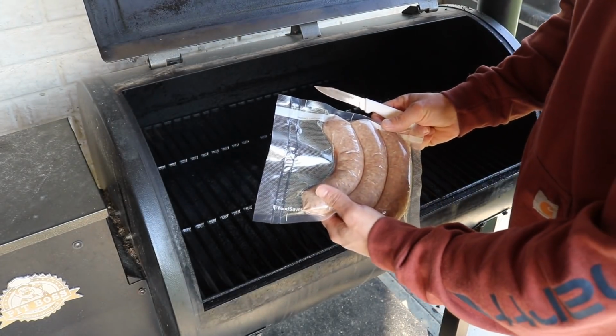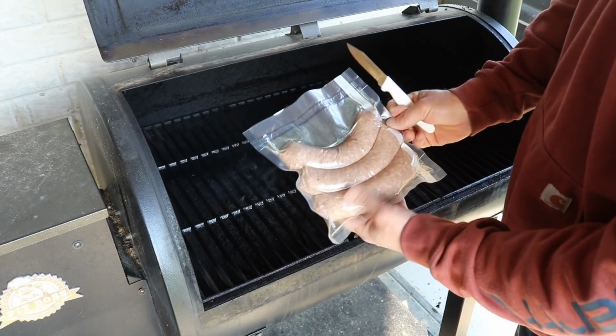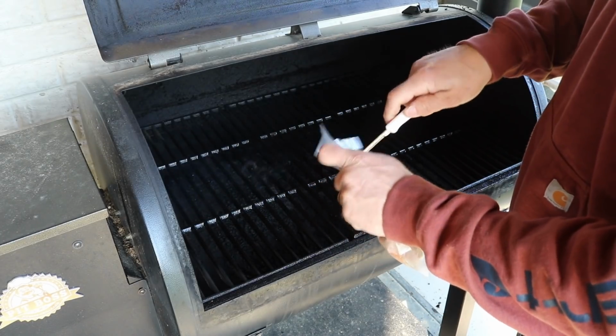So these are homemade brats. We made these out of one of the pigs that we butchered last year.